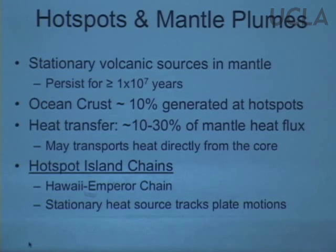But the other 10% or so doesn't really fit. Okay? And so these non-plate boundary sources of volcanism contribute a minor but perhaps significant component to the total inventory of oceanic crust, and account for also a minor but perhaps significant amount of the total heat that's coming out of the Earth.